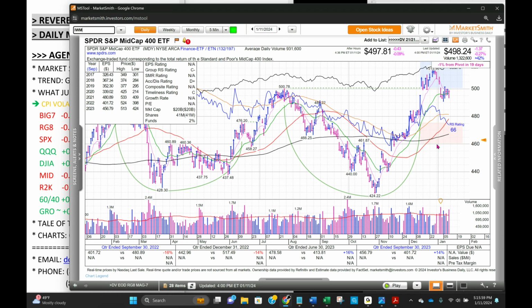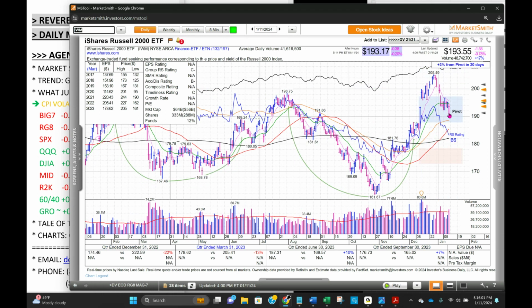IWM undercut the 21-day moving average. See if we can get back above it tomorrow. Really, we not only need to get back above that, but above this downtrending 8-day exponential moving average, turn that higher and make a run at the 200 level.